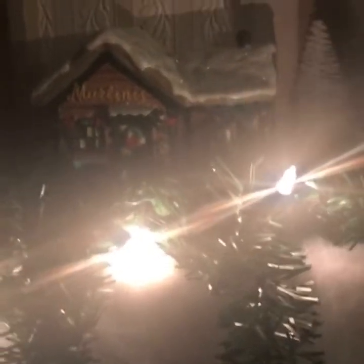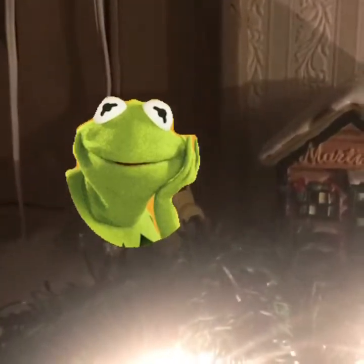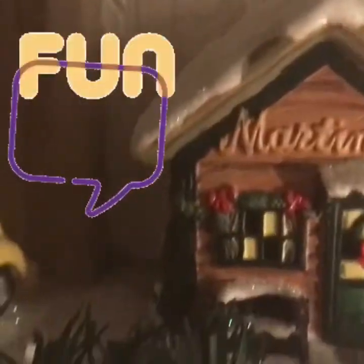So Bert was the taxi driver, right? Ernie was the police officer in that movie. And Jim Henson loved It's a Wonderful Life so much that that's who he named Bert and Ernie after. Sorry, I'm just playing around with my Zoom. That's who he named those characters after, from It's a Wonderful Life. So just a little fun fact. Here is Martini's. Isn't that cute?